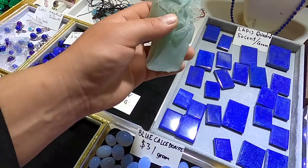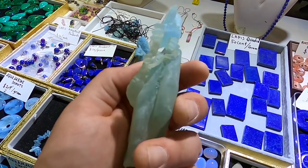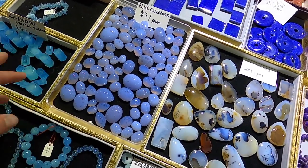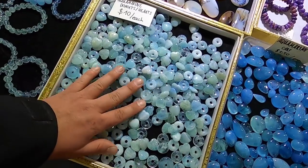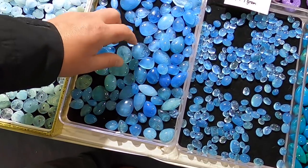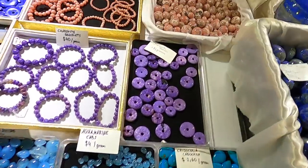Stunning aquamarine sculptures. I love the value they put on there by not polishing it up. It gives it some depth. The blue chalcedony looks so good. Almost looks like opalite, it's so great. $10 for these beauties. $2.50 a gram for these cabs. That's better than you'll get from QVC, I'll tell you that.